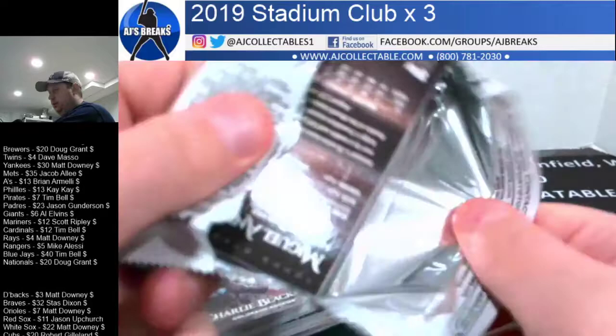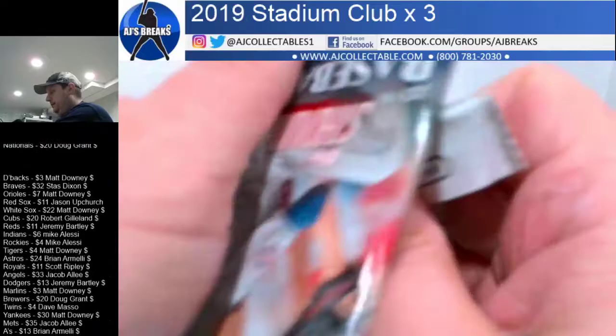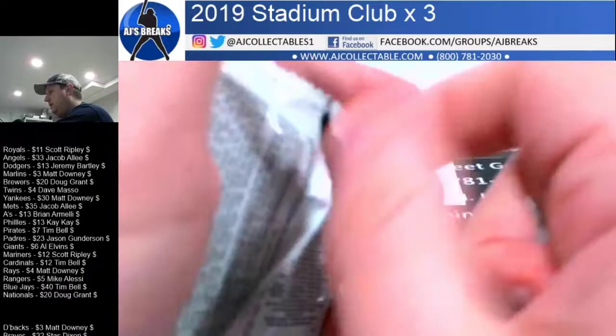I should next week have Bowman first off the line. Still working on price on it. Should have two, not guaranteed yet. I should have two of the 2020 first off the line Bowman. And for basketball guys and girls, I should have some Mosaic coming hopefully next week, possibly the week after.